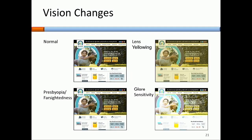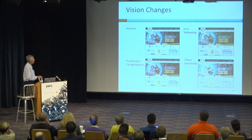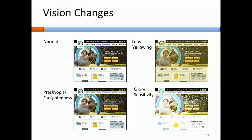So basically, these are problems that some older adults will have, but even non-older adults. So imagine you're trying to use your iPad and you're out by the swimming pool, you might have this problem, okay? Other problems: many people, even when I was young, I had nearsightedness. Now I have farsightedness.